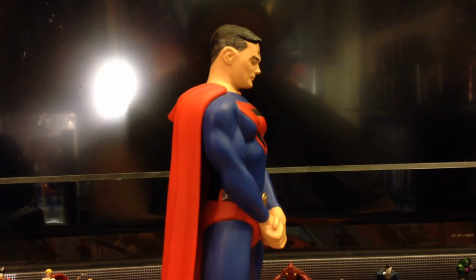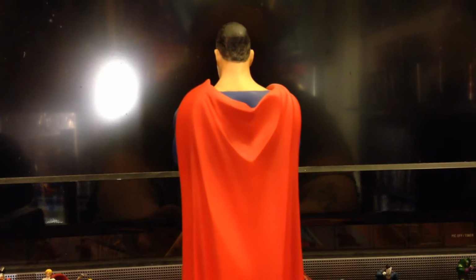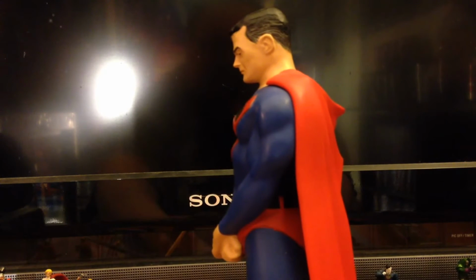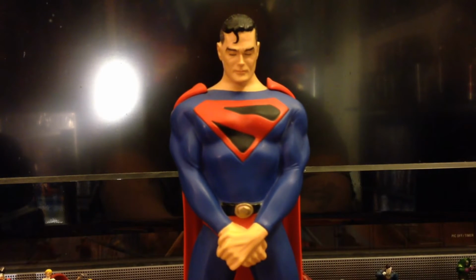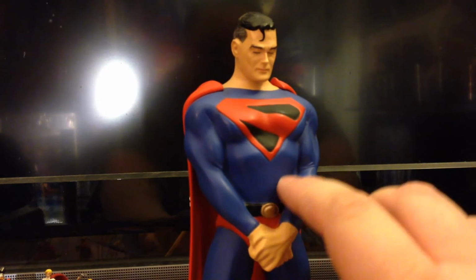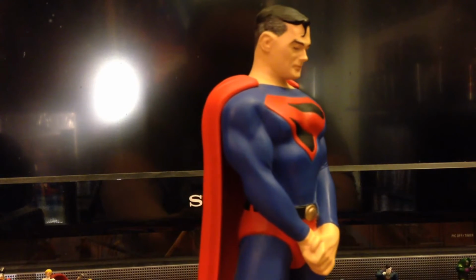Now, normally in the Alex Ross figures, at least, the cape droops down a little bit more than this. This is only coming down to here, but the sculpting on this is quite amazing. Alex Ross did an amazing job on this. And of course, I'd love to see Bruckner's master paint, the one where he did the master paint job, because I'm sure that is just phenomenal to see. You can see a little bit of the dust here, and I've taken some very soft napkins and gotten most of it out, but like I said, I'm going to need to use a Q-tip to get the rest.